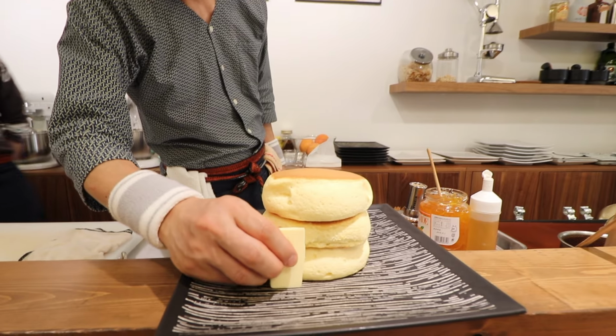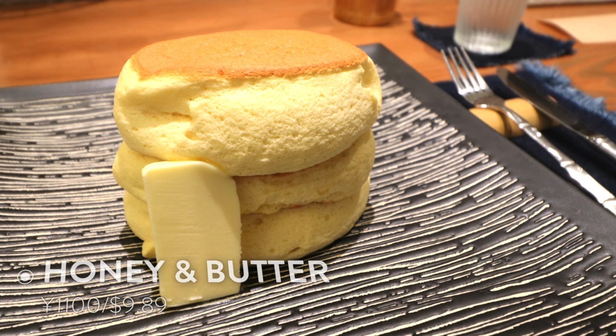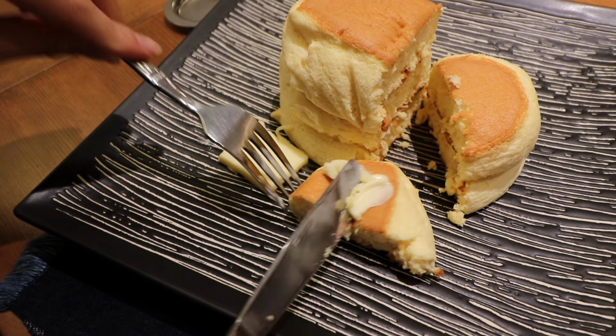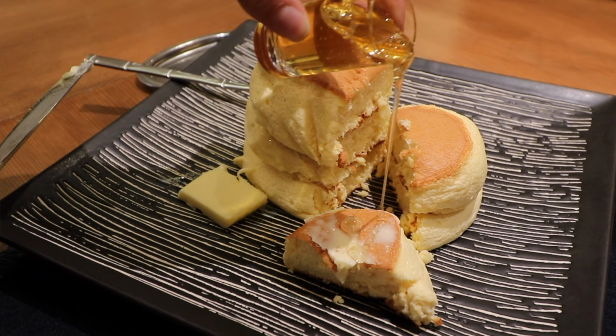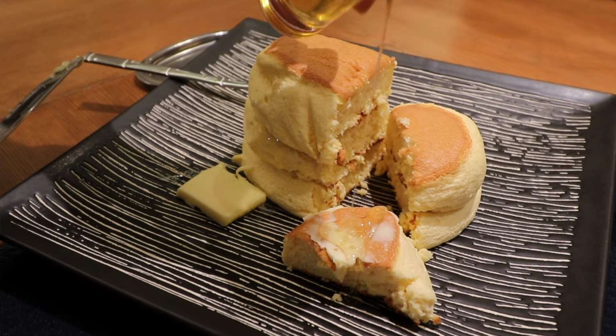And Michael ordered their most basic pancake. So I got the honey and butter. It's the most basic one. Super fluffy. Itadakimasu. I love the saltiness of the butter. And the honey, it's not too heavy. So I think it's just a nice touch, even though I actually pour a lot. Yeah, it's really, really good. I wish this place would get less popular so I could come back more.